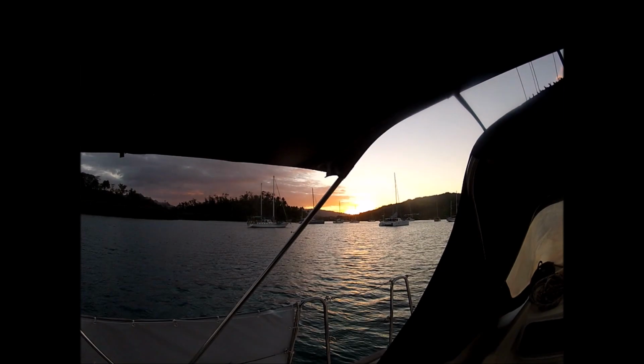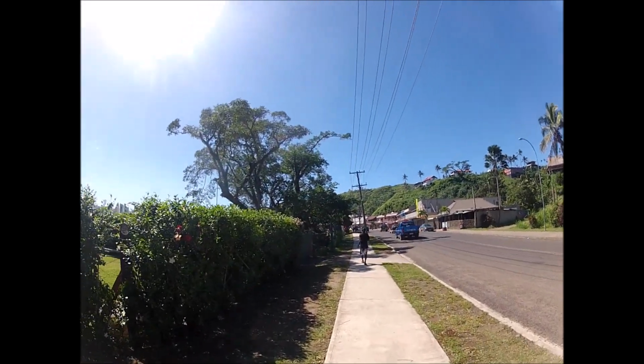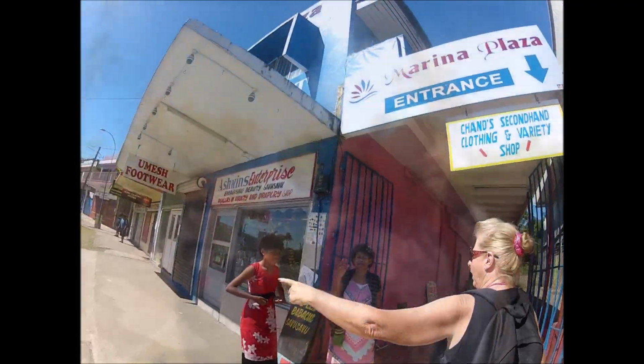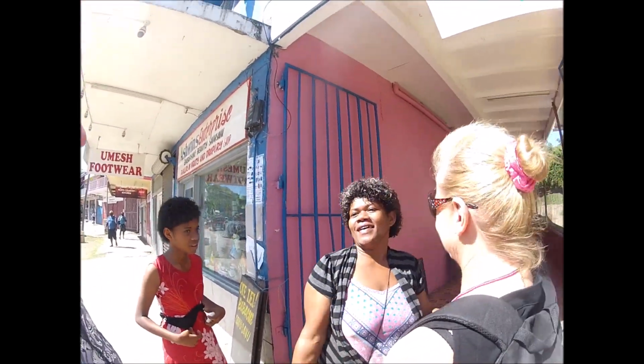Our first official Fiji sunset. It didn't take us long and we were invited by one of the local girls to attend their small church with her.